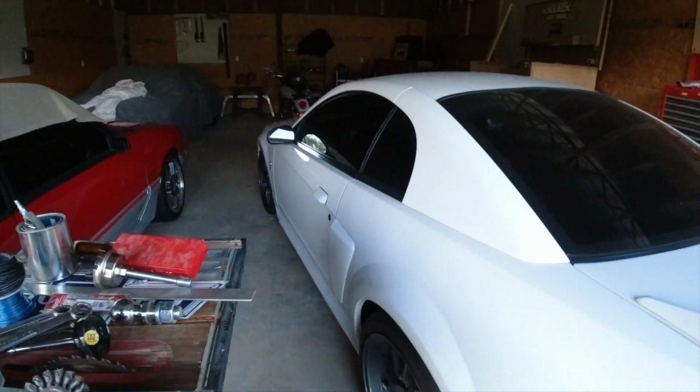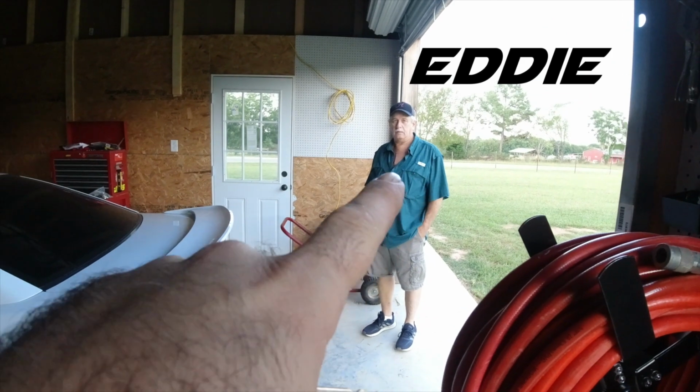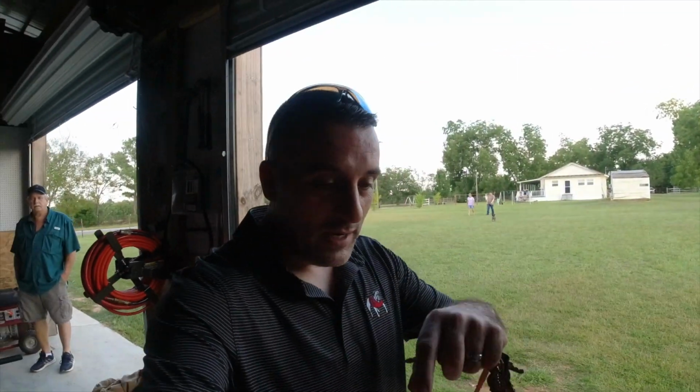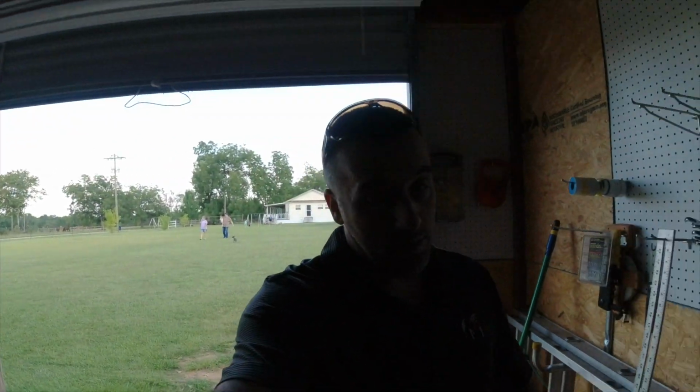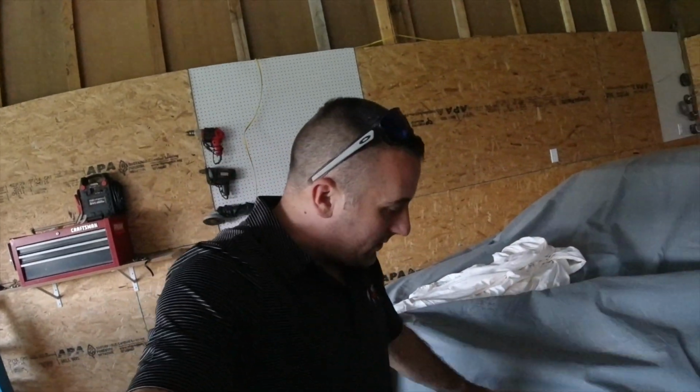So like I said, this is my mom and stepdad's car right here, and that's my stepdad. Y'all hadn't officially met him, but he's doing good. Like I told you guys, he had to have open heart surgery, and he has walked from here. You see the house back there? No problem. I'm telling you, man's tough.